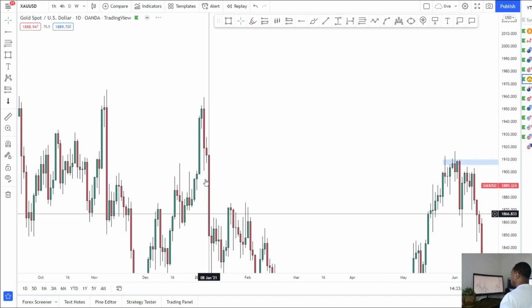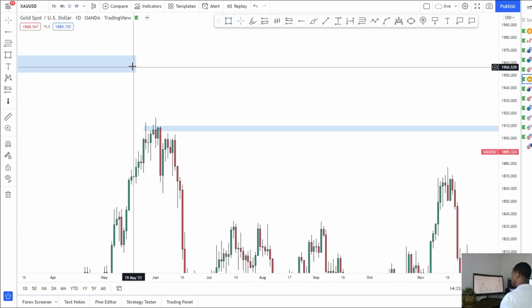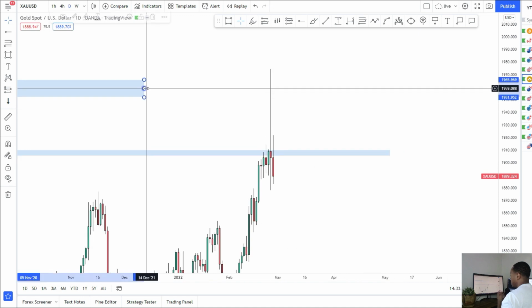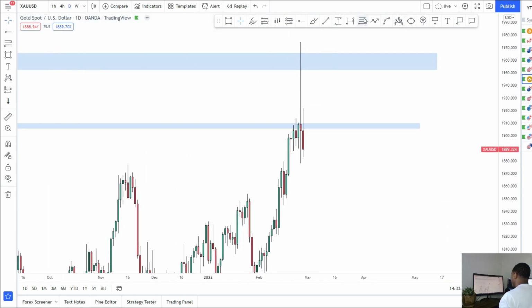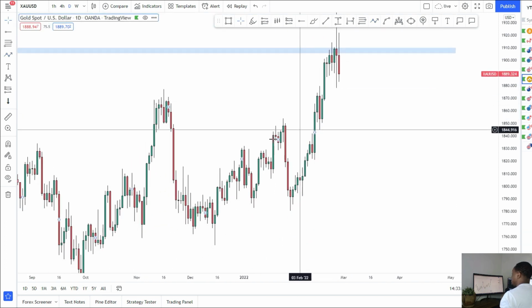There is this level around 1950, 1960, which I'm also still looking at, which the market just about whipped past on Thursday, as you can see. So if we can climb back above 1910, our next stop will probably be to go and fill this wick here to the upside back into 1950, 1960. Maybe we might see some downside from then on, but the market is still quite bullish.